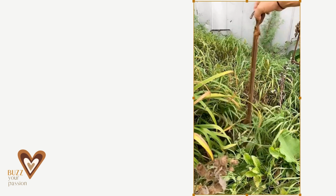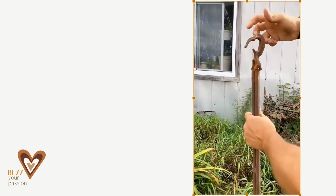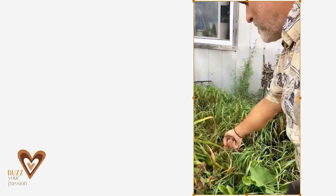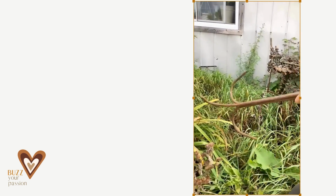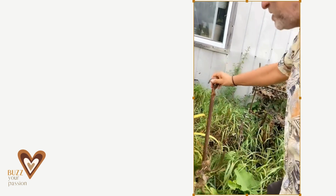And this is the Universe Extractor. You put a chain here, and then you throw it, and you grab the universe. So if you ever lost your universe, I can rent it, or you can buy one of these universe extractors.